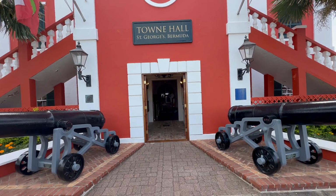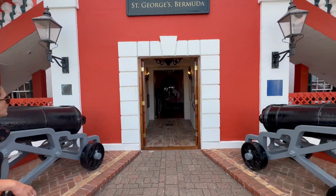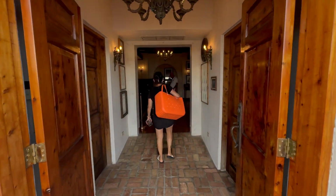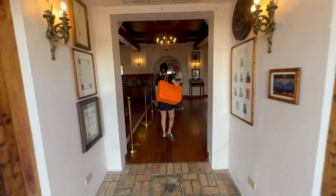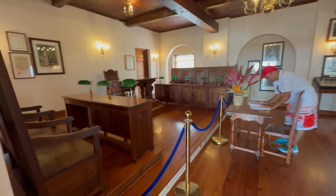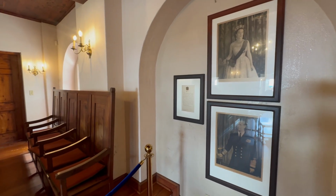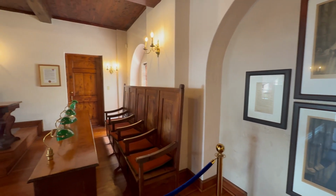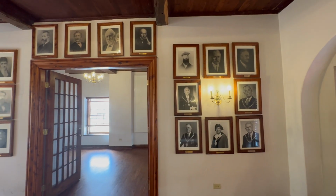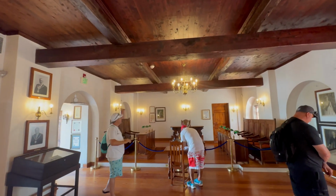Let's go inside and take a look. Inside this UNESCO World Heritage Site, you'll find rooms filled with period furniture and pieces made from Bermuda cedar. It also contains many historical photos and documents. Be sure to sign the guest book on your way out.